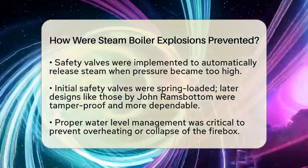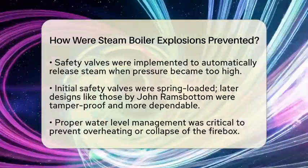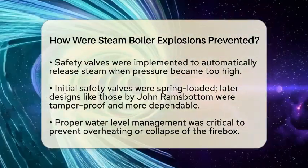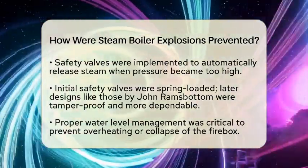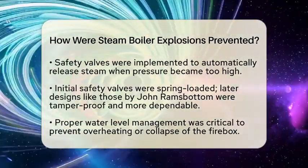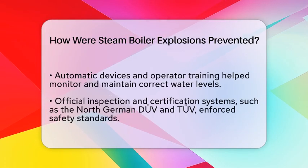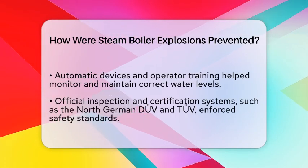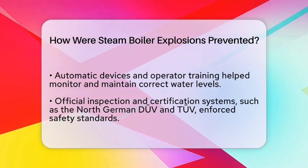Managing water levels inside the boiler was also critical. If the water level dropped too low, the firebox could overheat or collapse, leading to an explosion. Operators learned to keep water at the right level, and new devices helped monitor this automatically. Training workers to check water levels and operate the controls properly became part of safety routines.